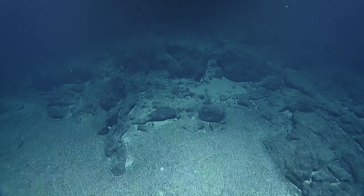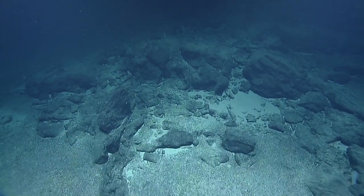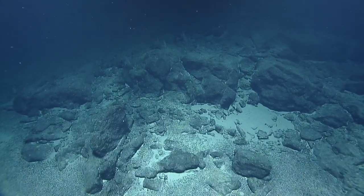Wow, nice little pavement here, yeah? Little nodule bed. Yeah.